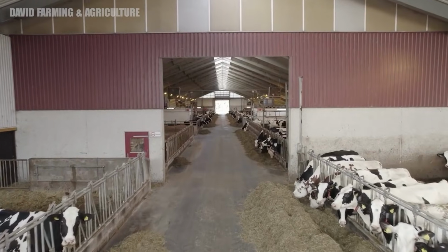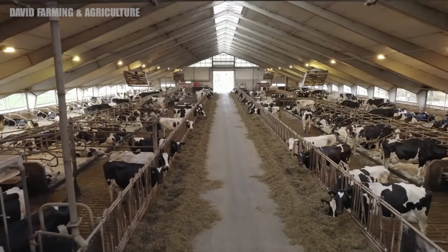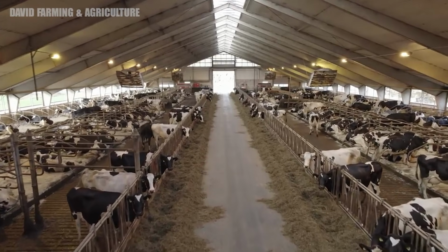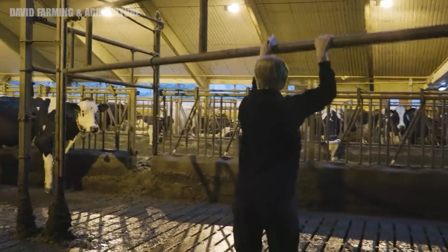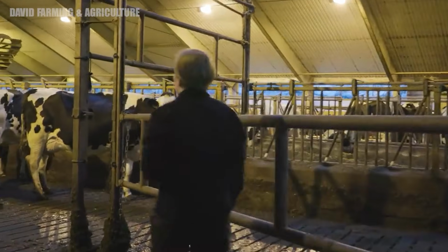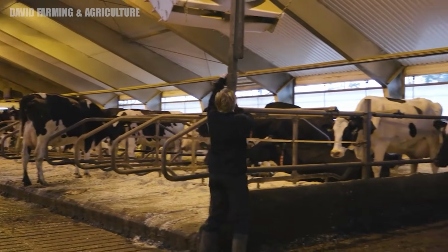Dairy farms aim to have healthy and productive cows. To achieve this, farmers need to monitor the cow's fertility, health, and milk production. This may sound easy, but it is challenging to implement. Therefore, depending on the farm, farmers apply different methods.